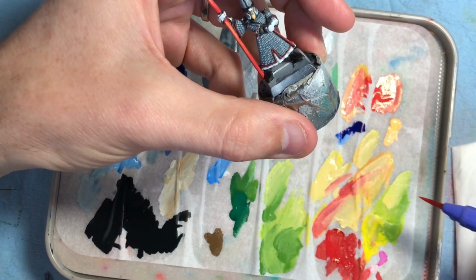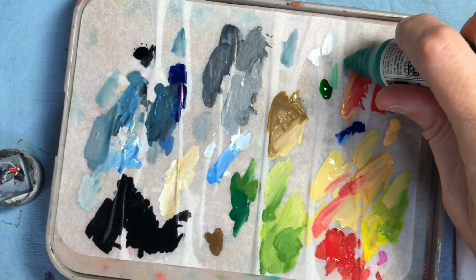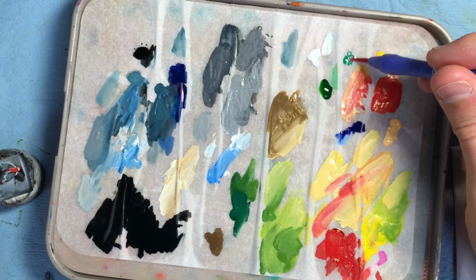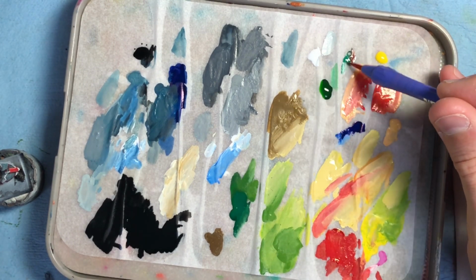Now, I'll get more of that yellow. And another green, I think we'll use Park Green. Got some green ink here too. Never been really happy with the greens that I've got. Yeah, never been happy with the greens that I have, the colours that I've got.